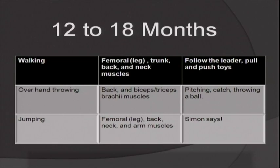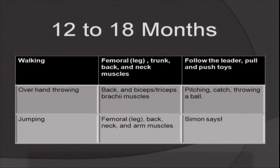The next age group that your child will come to is 12 to 18 months. At this point, they will be walking. And the muscles that they will be using at this point will be their femoral, which are their leg muscles, trunk, back, and neck muscles as well. An activity to encourage this would be follow the leader and pull and push toys that you can purchase at any store.